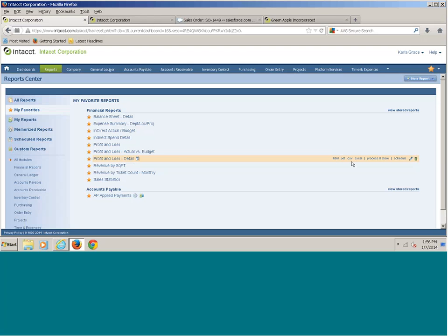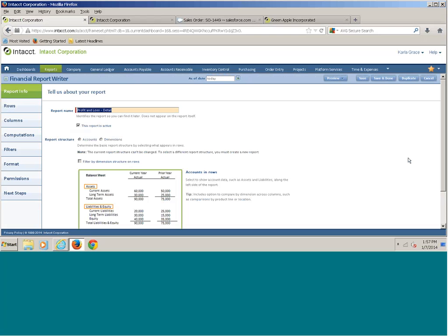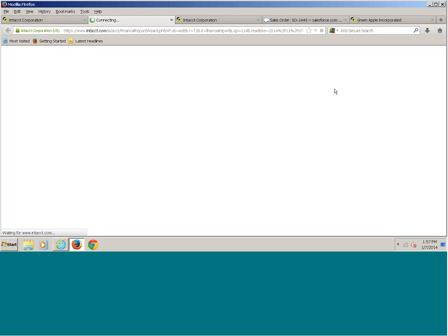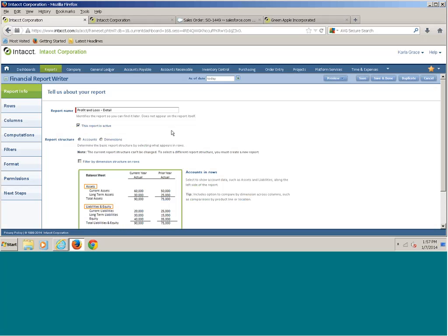Someone asked, can you export? Absolutely, you can export these reports into different file formats. The scheduler here, I just talked about that. But more importantly, executing this report is very simple. Changing it is very simple. So if I look at the report one more time just to give you a view, this is what the report looks like. This is the profit and loss detail report. You saw that earlier, just to give you a point of reference.